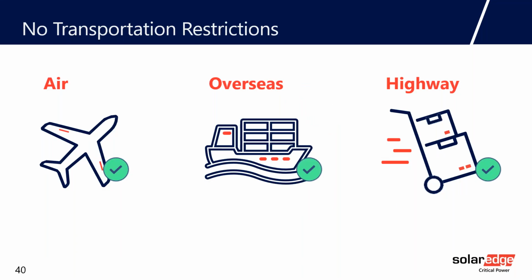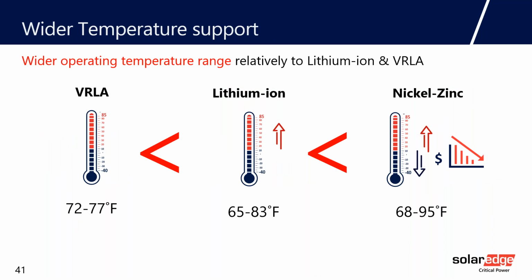Nickel zinc batteries are non-flammable and fail-safe, and therefore are not subject to any travel restrictions placed on lithium-ion products. So they are safe for transportation by air, overseas, and highway. An additional advantage of nickel zinc is its much wider temperature support compared to lithium or VRLA, which, as mentioned before, will lower costs on cooling required in the facilities where it's commissioned.